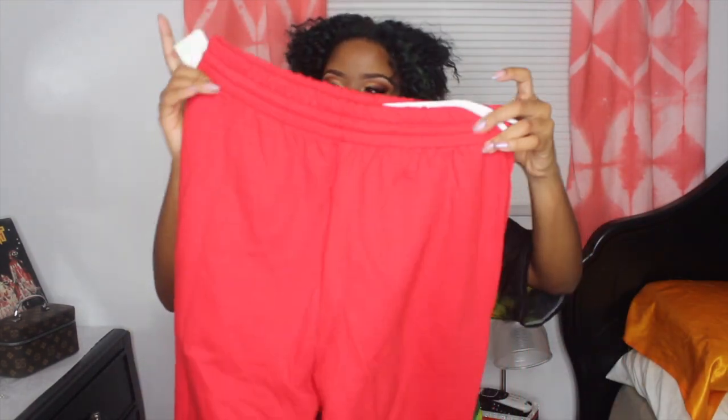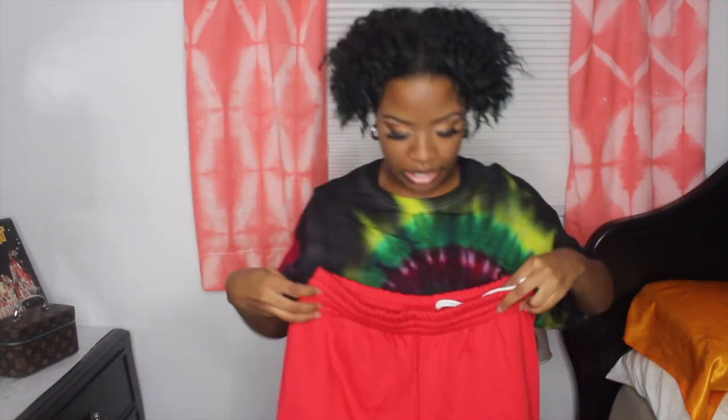You know, racing tees are in right now, and they're so cute, but they are so overpriced. They have one right there at Walmart to get your little fit together. Okay, what else I got from Walmart are these sweatpants. So I got 2 pairs of sweatpants, and they were $10 a piece. I got the red sweatpants in a size medium.